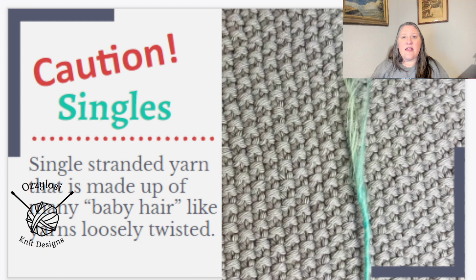So then there's another kind of single-stranded-looking yarn that is not single stranded, and it's not a ply either. I like to call this baby hair yarn. If you see this in the wild at the store, you'll know exactly what I mean, because it looks like it's one strand, but once you rub it with your fingers, you'll see that it separates into all these fine, tiny, thin hairs, like baby hair. And so that's why I call it that. These are okay to use as a beginner. Just be careful because it's not plied, and so it's really easy to stick your needle in between some of the baby hairs and get a snag.